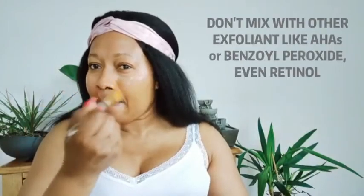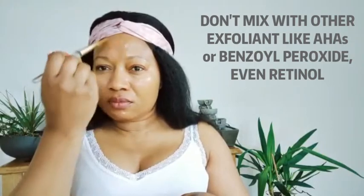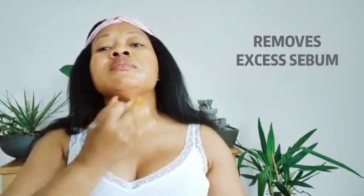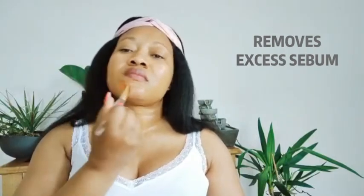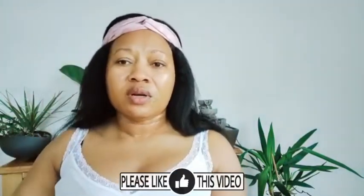So you apply on the cleansed skin. Okay, cleansed dry skin. You can use your hand if you want. If you don't have a brush, you can use your hand. Don't forget your neck. So I apply my hyaluronic acid on top.